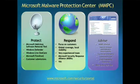Wow, hundreds of millions of systems? That's impressive. Tell me more about how your lab manages to do this. Well, our focus is on protection, response, and advising. Specifically, those three pillars are what we've built the security services that we offer Microsoft customers on.